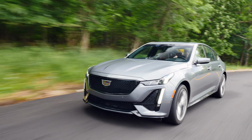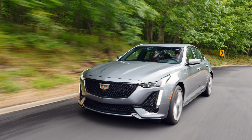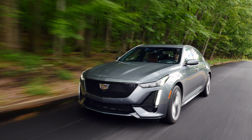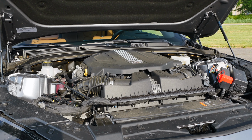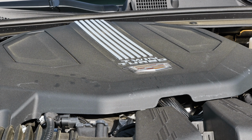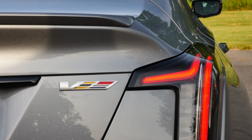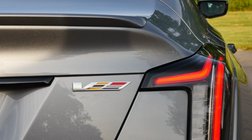Alright, so let's start with the powertrain. The CT5-V is powered by a 3-liter twin-turbo V6 with 360 horsepower and 405 pound-feet of torque. I gotta say, this engine is very powerful and has the characteristic of a naturally aspirated motor, but it lacks the character and refinement that you can find in BMW's B58. It's hard to describe, but if you drive both the CT5-V and an M340i back-to-back like I did, you will notice a difference in power delivery.